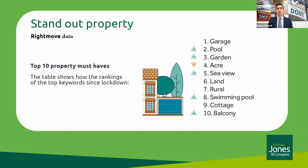So if I was looking at the moment for a property to buy that I was going to rent out, then if it had a garage, I know straight away that will be a really, really beneficial thing to have with what people are searching for. Now, weirdly, number 2 is a pool. We don't expect that you're going to go out and buy an investment with a pool. We put that down to both pool and swimming pool.